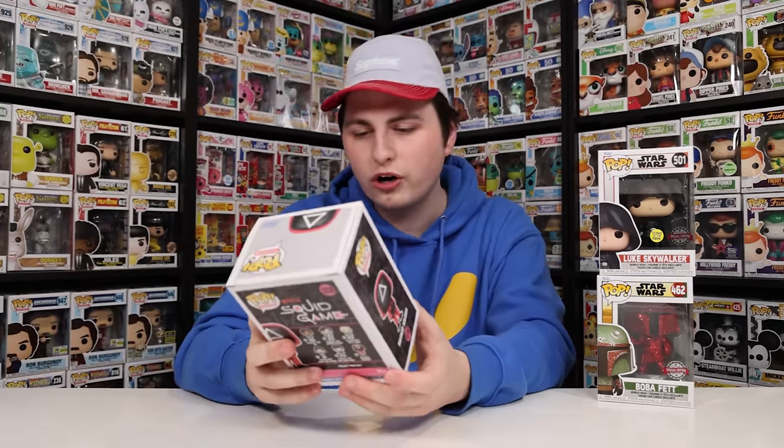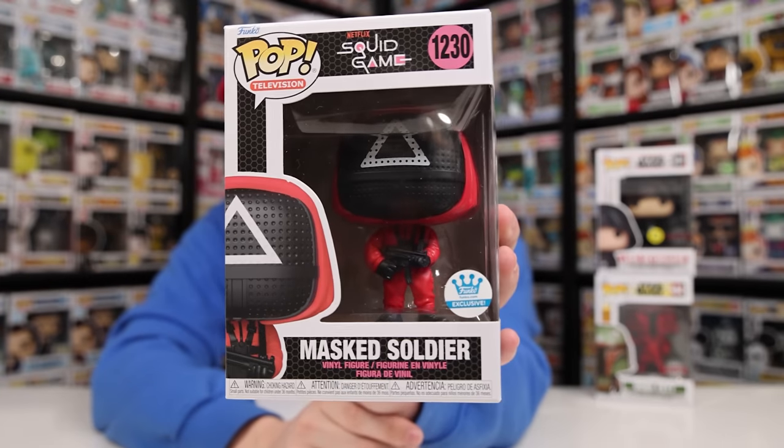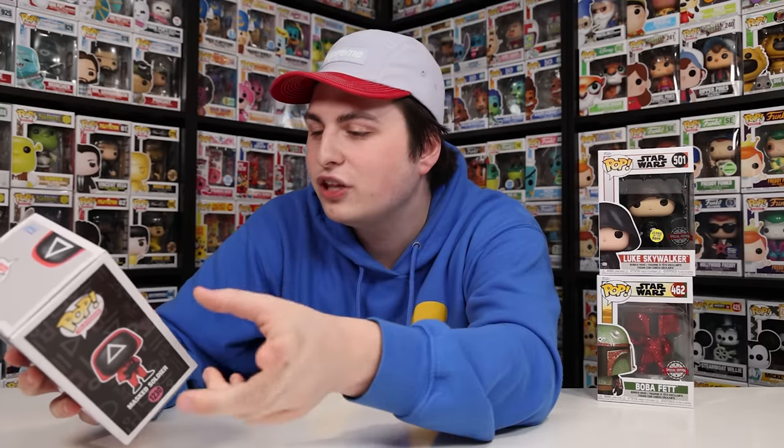And then the last Pop that we ended up picking up was the Masked Worker. And it's kind of funny because this has a smaller version of the Funko Shop sticker. And it kind of looks like they made it that Squid Game color. It's a little bit weird. And I understand that it is just a little bit smaller, so maybe that's the only difference. But for some reason, the blue also looks different.